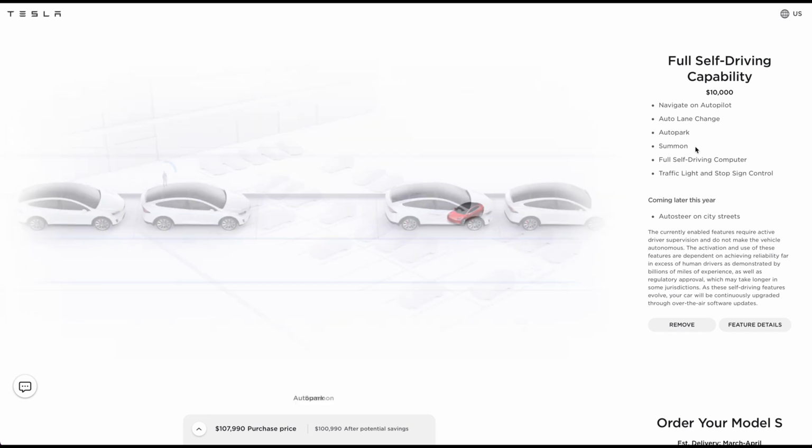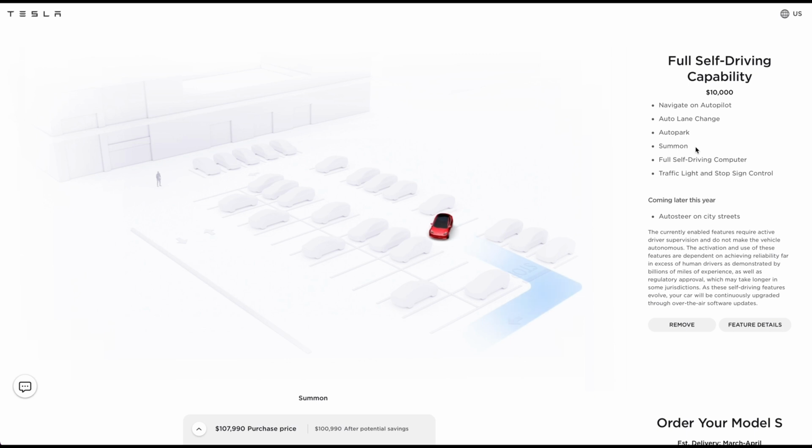It's pretty cool. Summon is where the car will come out and drive to you by hitting a button on the mobile app. I've actually never used this. Not sure how helpful it is. I guess it's kind of cool that the car will drive by itself, only usable in parking lots or your own driveway. But again, it's something I haven't used. Full self-driving computer.